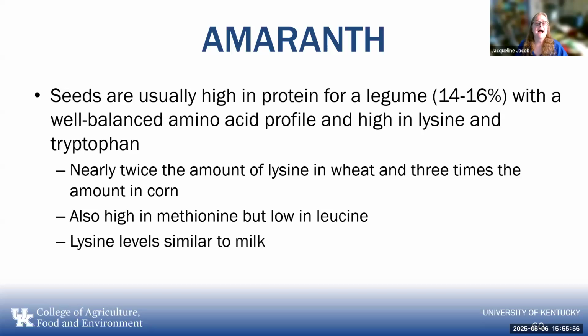The seeds are usually high in protein for a non-legume, with a well-balanced amino acid profile, high in lysine and tryptophan. Nearly twice the amount of lysine that's in wheat and 3 times the amount of lysine that's in corn. They are also high in methionine, one of the first limiting amino acids in poultry corn-soy diets, but they're low in leucine. So lysine levels are similar to that found in milk.